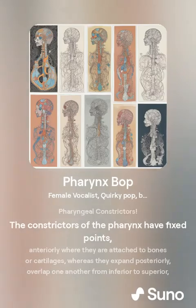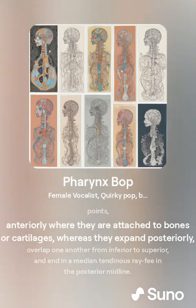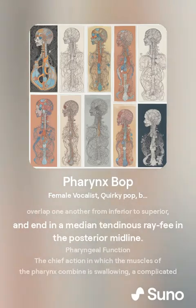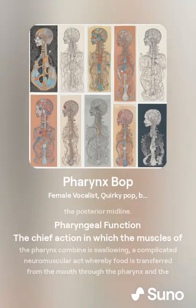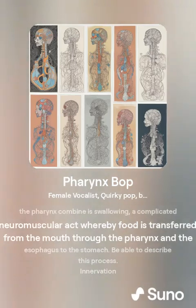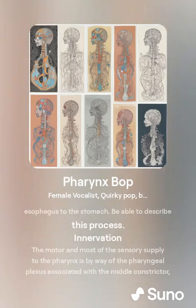Pharyngeal constrictors. The constrictors of the pharynx have fixed points anteriorly where they are attached to bones or cartilages, whereas they expand posteriorly, overlap one another from inferior to superior, and end in a median tendinous raphe in the posterior midline. Pharyngeal function. The chief action which the muscles of the pharynx combine to perform is swallowing, a complicated neuromuscular act whereby food is transferred from the mouth through the pharynx and the esophagus to the stomach. Be able to describe this process.